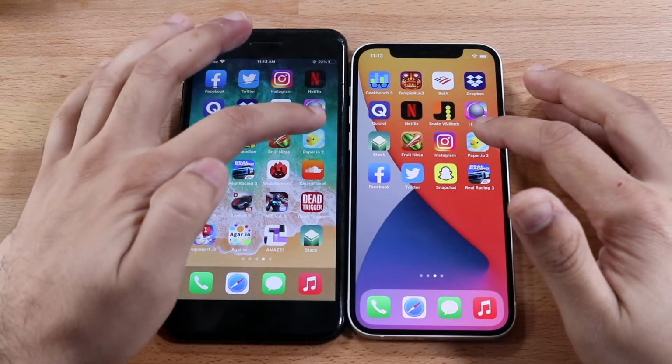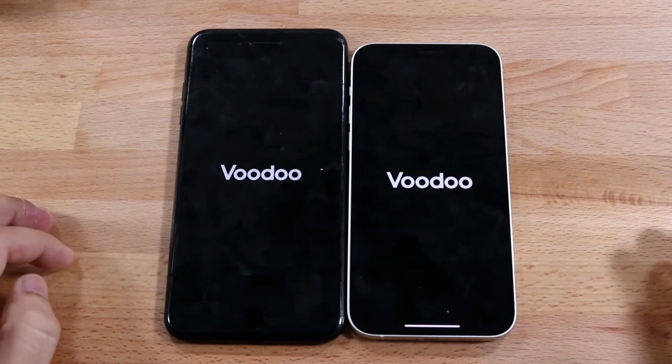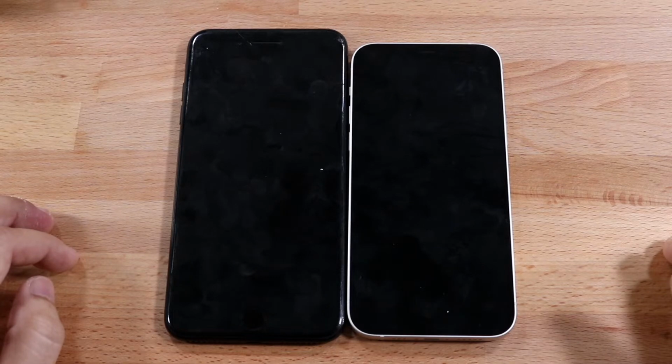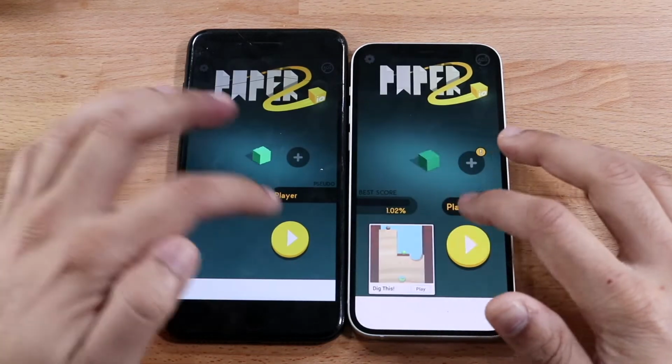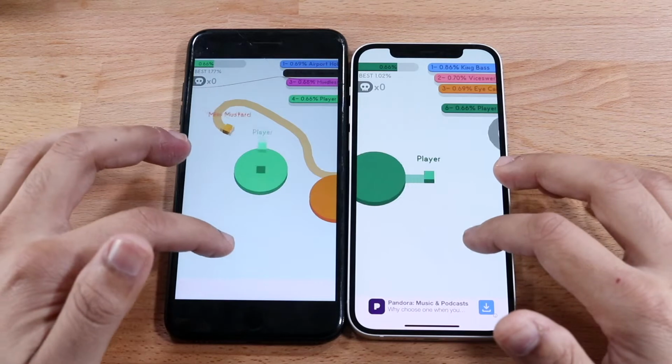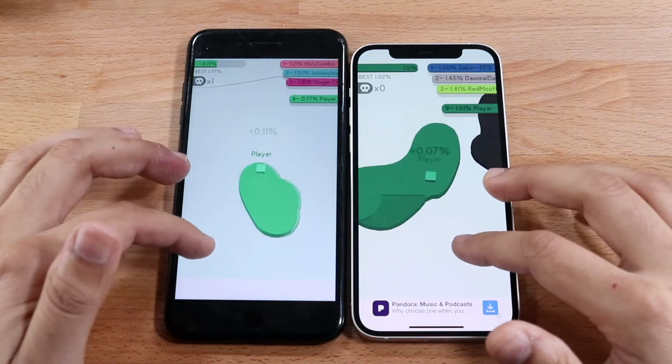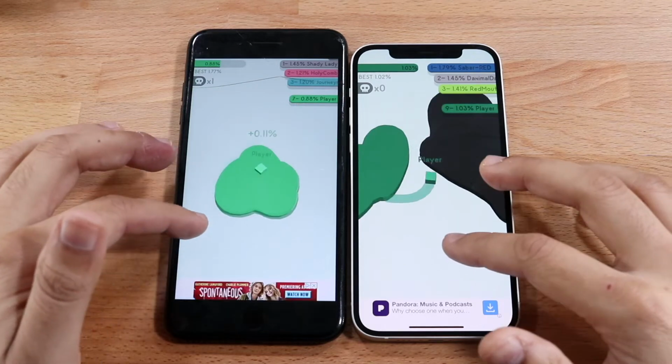We can do Paper IO 2, 3, 2, 1. And I think the iPhone 12 was faster there. It was actually very, very close. I clicked the play button on both at the same time, and you can see there again that the iPhone 12 was faster. Gameplay wise, I think you guys will be able to tell.